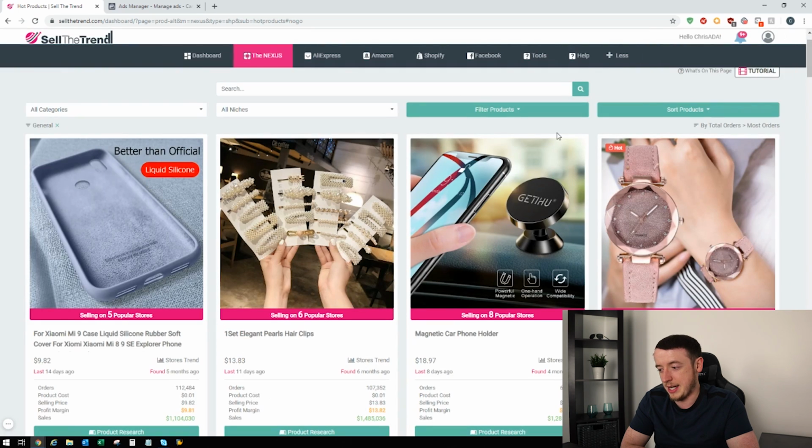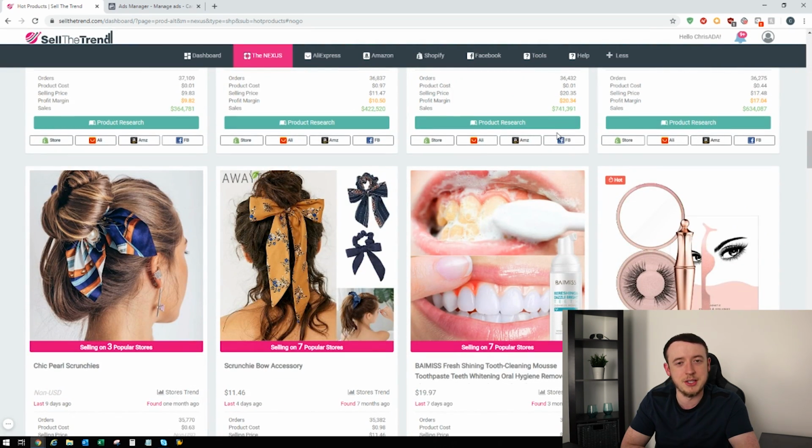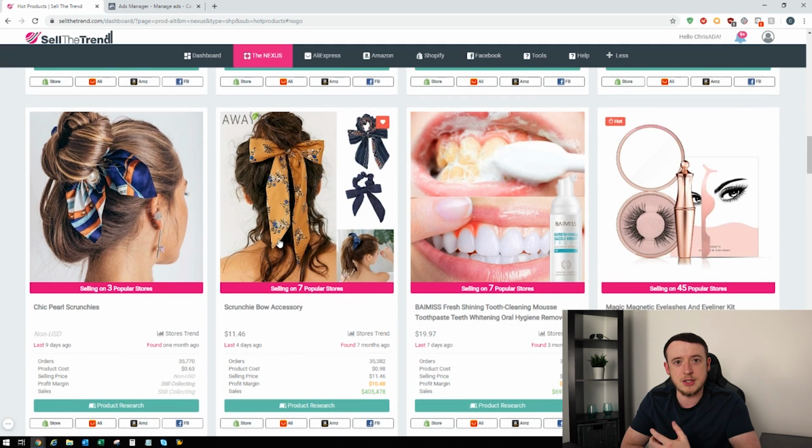So like I said, I was flicking through, I was just going through, stumbled across it, and I thought, oh, there's that product that I actually saw on my Facebook feed. So I did a bit more research, checked into it a little bit more, and I saw there was potential with that product.